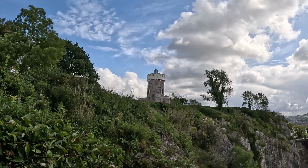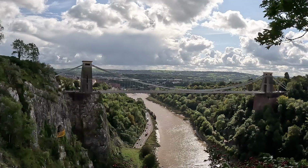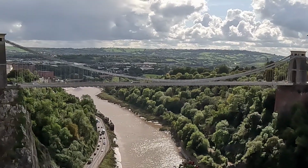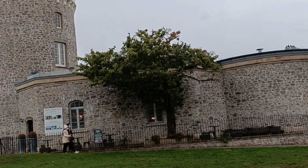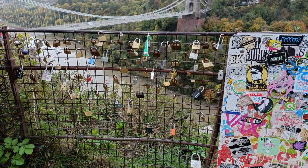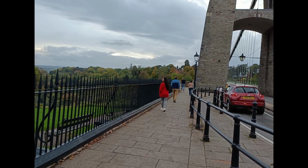The second one is the fantastic Clifton Suspension Bridge over the River Avon. Brunel did not live to see the completion of this bridge, but the imprint of his outstanding engineering is there for all to see. The area has some forest and meadows. The Clifton Observatory and a cave below this hill make this place more fascinating. The bridge was opened in the 1860s. Then it was the longest suspension bridge in the world.